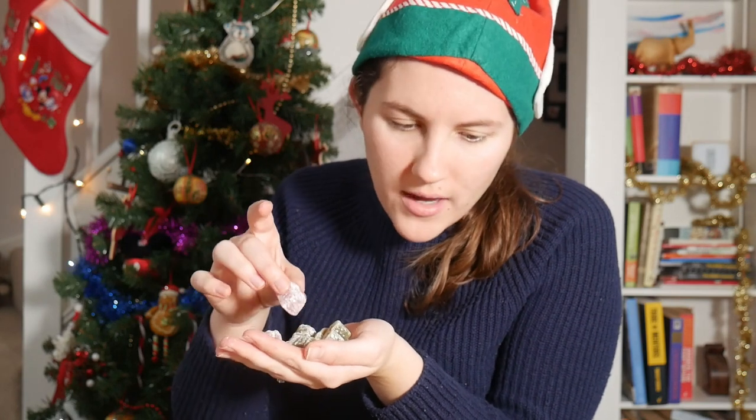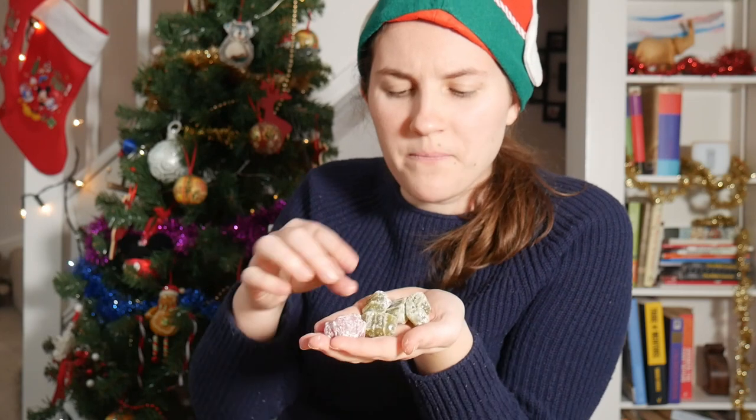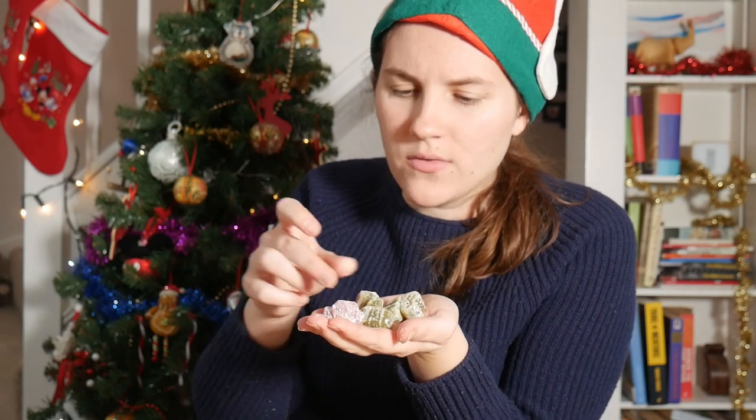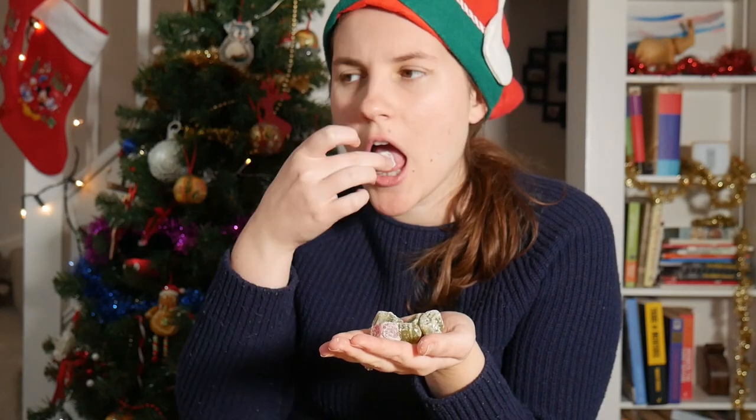So they look like they've got like powdered sugar kind of on them because it's getting on my fingers. They're a little bit squishy. Okay, so this is a red strawberry one.